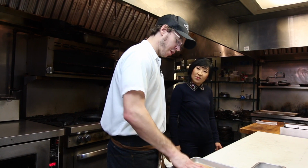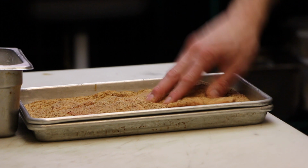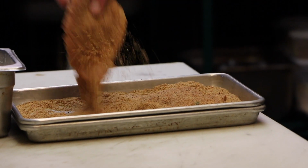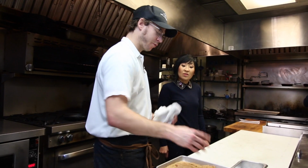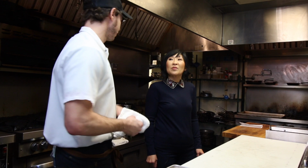And these are just general breadcrumbs. The only seasoning is the black pepper. You could do panko, but I like that this stays nice and pliable, more of a gentle pan sear, instead of forming a really hard crust like panko would.